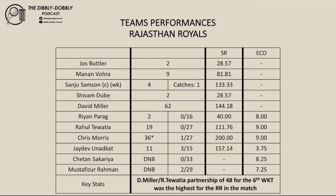But then Chris Morris came in. He smashed 36 not out. And his partnership with Unadkat of 46 unbeaten for the 8th wicket pretty much got the Royals home in this match. Obviously, the Royals were able to cash in on some poor and loose bowling from the Delhi Capitals at the death, which led to them winning this game by 3 wickets with 2 balls to spare.